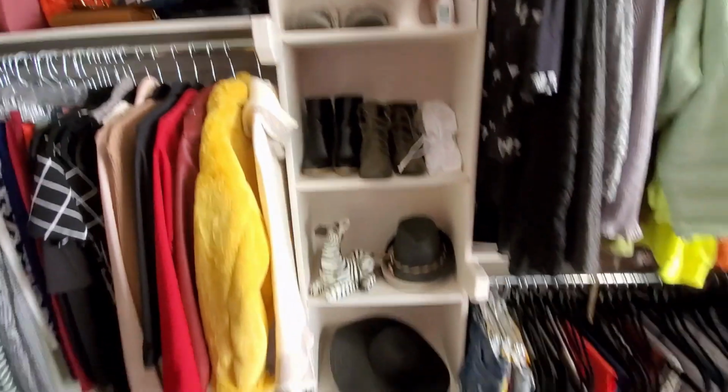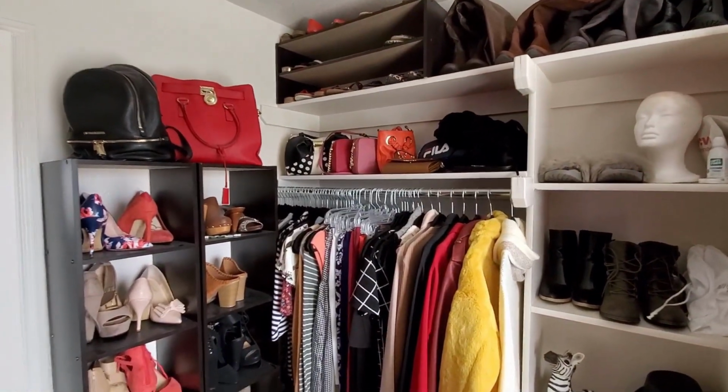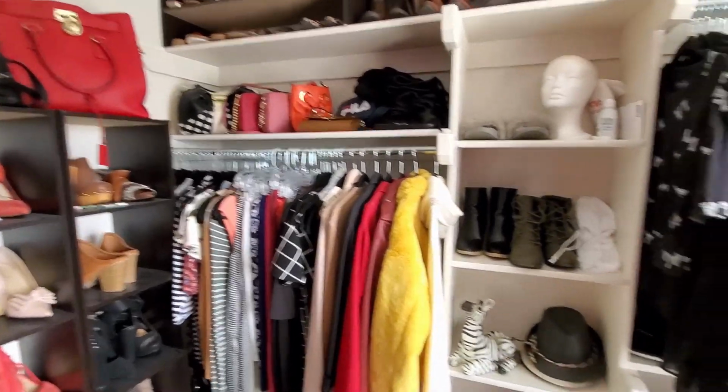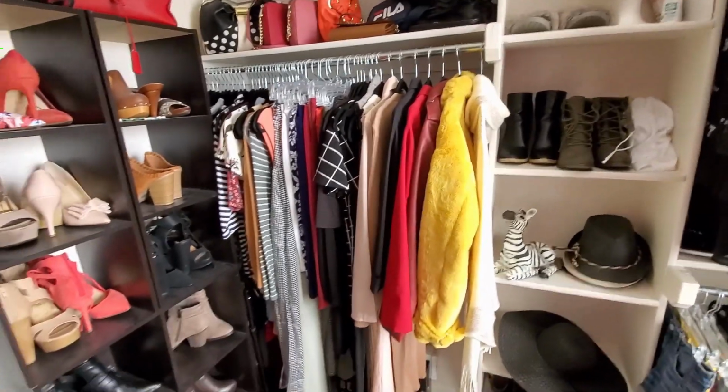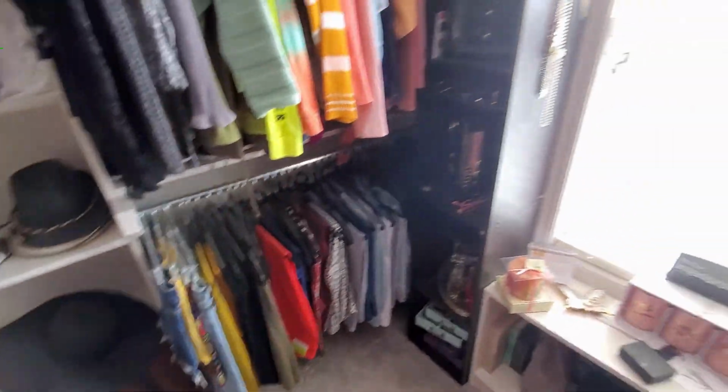So, I want to find a way to organize my bags. I don't have a lot of bags because I just don't. Clothes, they're just there. I don't know what to do, but it's time for me to get it together.